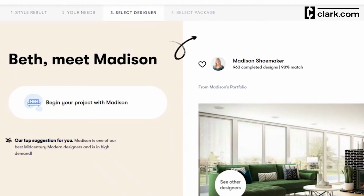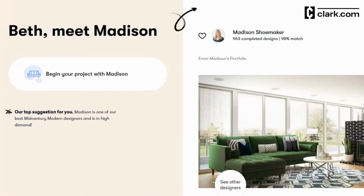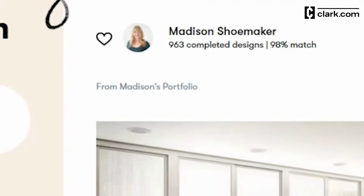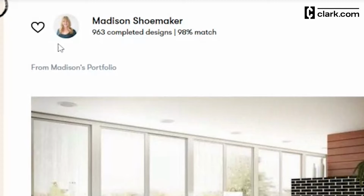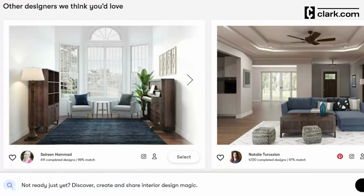After that, the site will recommend one of its designers who specializes in your style. They picked Madison for me because she specializes in mid-century modern and is a 98% match for my style. Here you can see how many designs she's completed, plus photos from her portfolio. If you like a designer, you can click the heart next to their name to save them as a favorite on your account. Scroll down on this page to explore other designers and their portfolios.